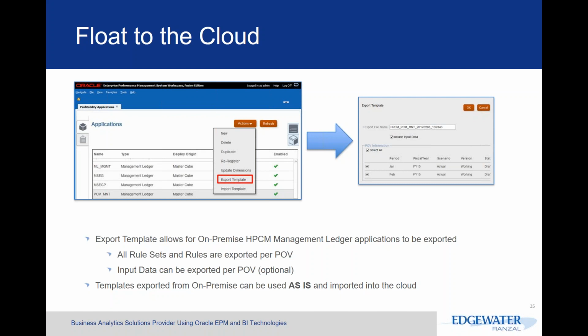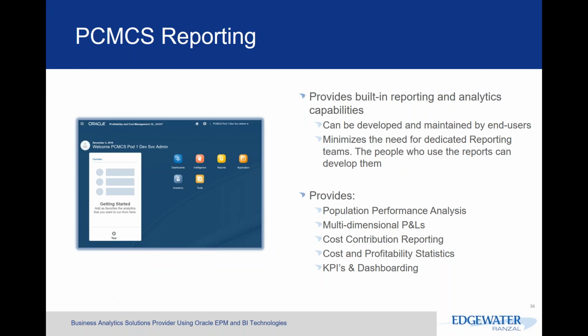So for a starting point in Management Ledger, when we convert Management Ledger to the cloud or migrate it to the cloud, we don't need to import our data again. We can do with our star input data right from the get-go. It takes everything in that Management Ledger application, creates a template out of it, and when we import that into the cloud, we're ready to go.